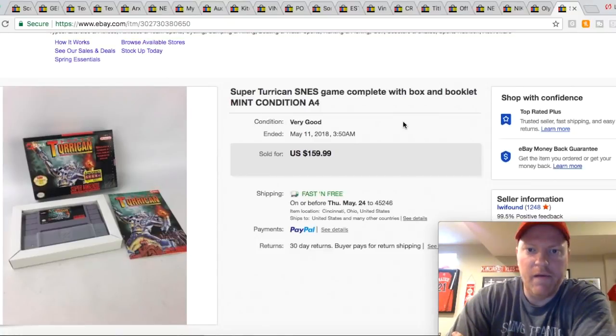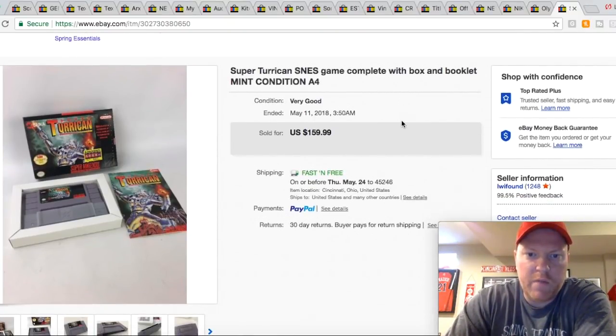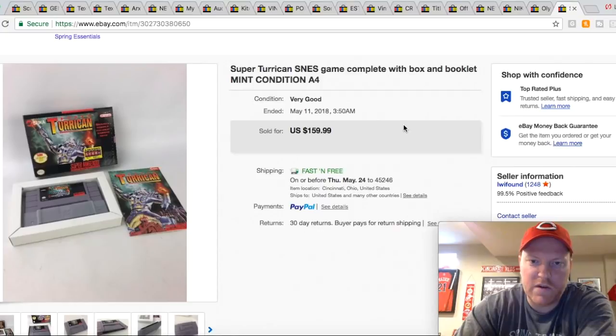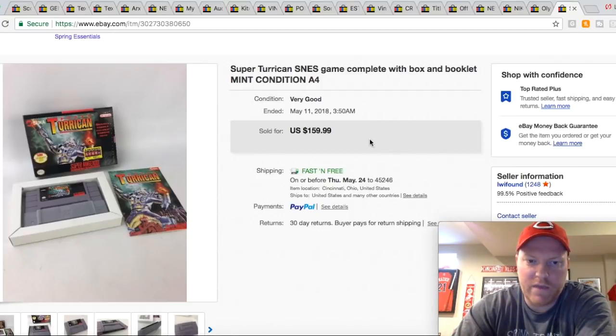Super Turrican. This was a good one. Complete in the box. This is in that video game lot. I did take a best offer on this one of $110. I had it listed for 3 or 4, maybe even 5 weeks. And, you know, I was tracking my views. I just didn't have a ton of them. I think it's a pretty small market of somebody that wants this specific game and is willing to pay up for having it complete in the box.